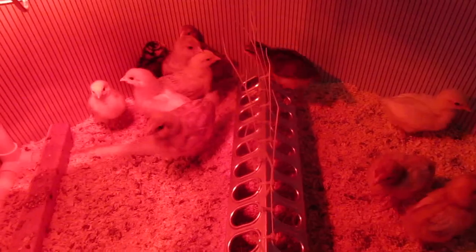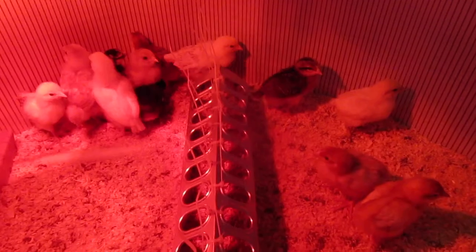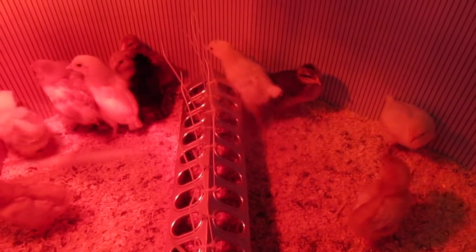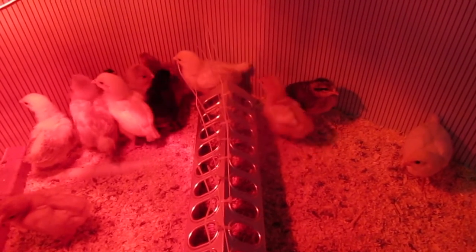So the screen is red because we have a red heat lamp. It's supposed to be less stressful on the chicks. We went to, I'm trying to think, I think it's Dunlop Hatchery. It is in Caldwell, Idaho. It's a drive from here, but that's where we ended up going.